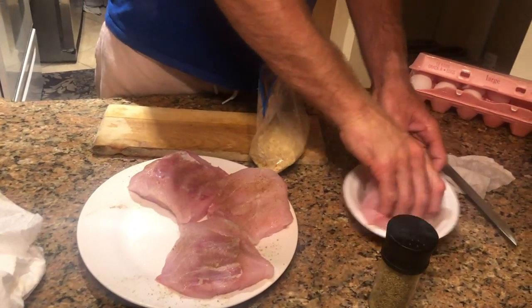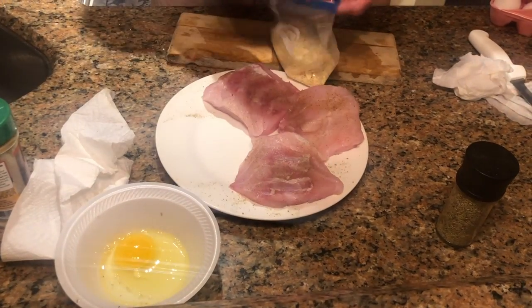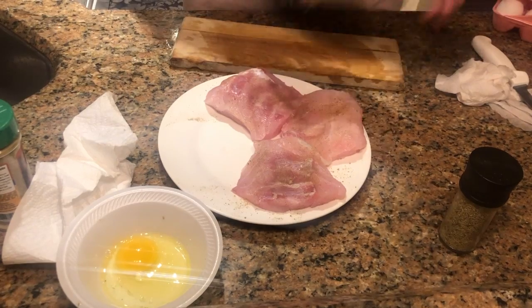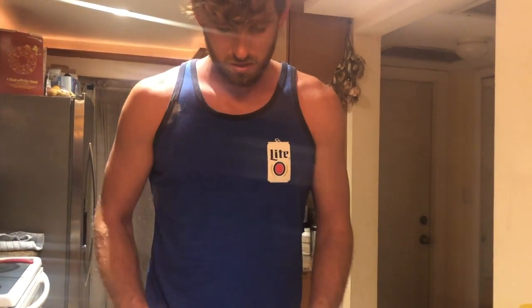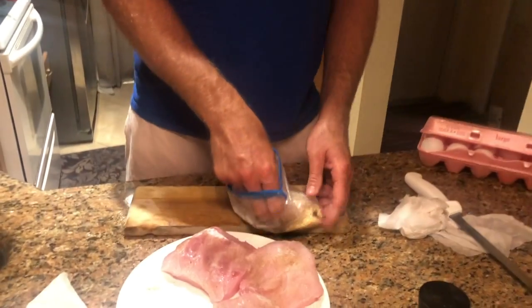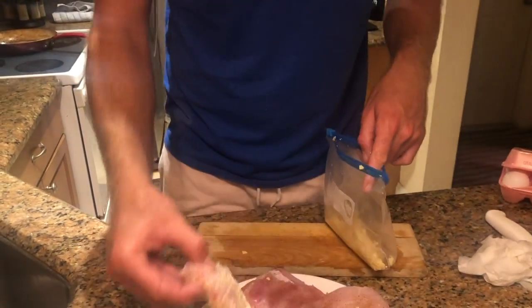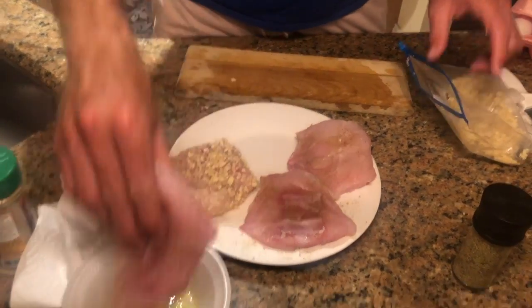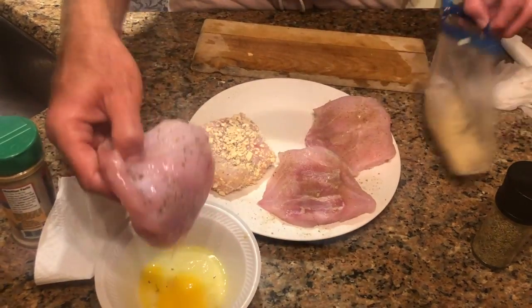Okay. Now you take your fish and go into the egg wash. Just go ahead and coat that fish in that egg, nice and sticky and slimy. Go ahead and put it in there. Shake it all around. It should be nice and coated with chips. Just like that. That's what we want to see. Okay. Now, number 2, the egg wash, and into the chip bag.